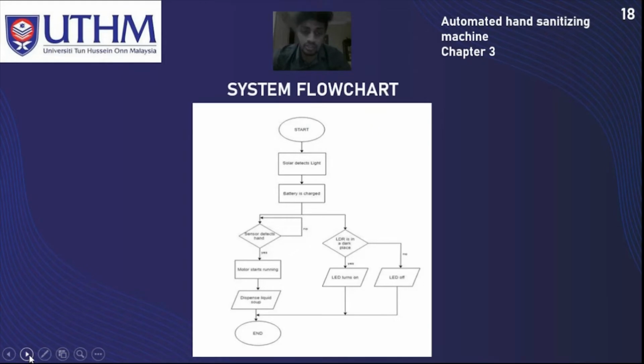As you can see in this flow chart, we use the if else. Sensor detects hand. If not, the motor will not run. If it's detecting the hand, the motor will run. LDR will detect the darkness in a place. If it detects the darkness, LED will turn on. If it doesn't, LED will not turn on.